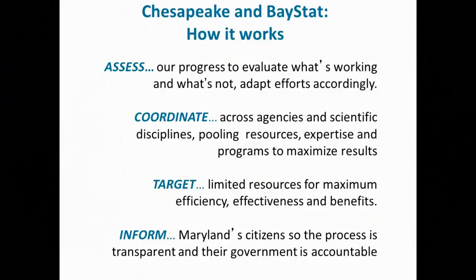So it wasn't until they really started boring down into the data that they really understood some of the behavior changes and how to implement change and really ask a lot of questions. And ultimately, the crime rate in New York City went down drastically over time. And that's because they started putting resources to where the problems were, not where it was just nice to put resources. So part of this whole statting concept is to assess where you're at, coordinate across agencies, which is often difficult, target the limited resources you have, and then keep it a very public process.